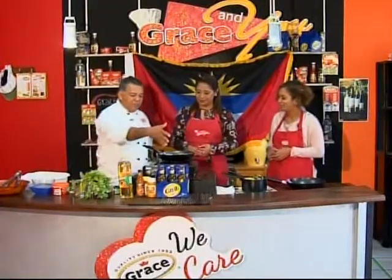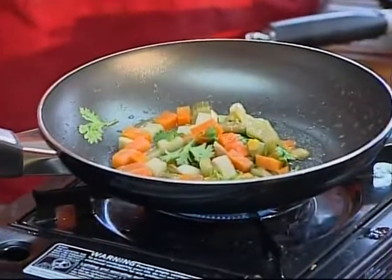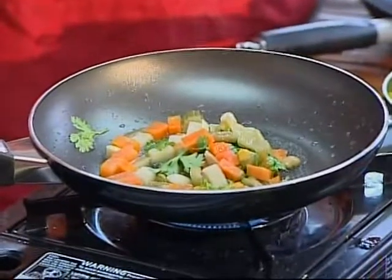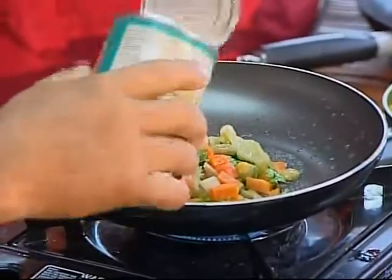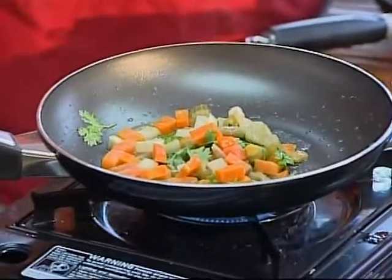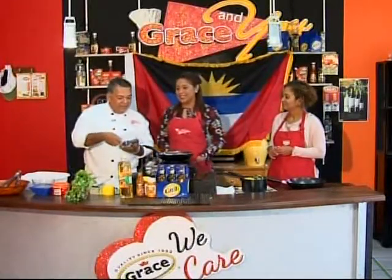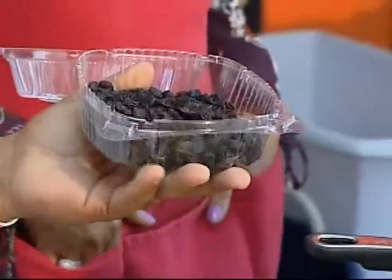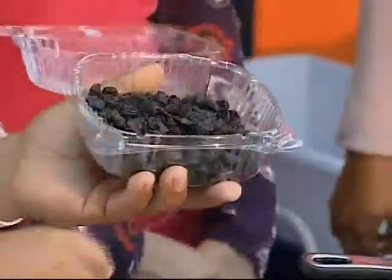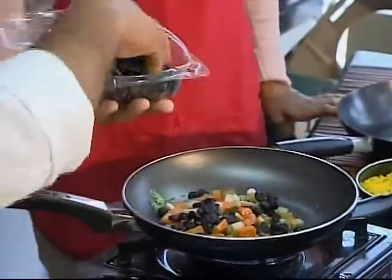So we have these pre-cooked vegetables, some celery, everything in there, and Grace has touched everything. Added some cilantro for fresh, pungent flavor. That's going to go in a little bit more. Remember, this is already cooked. Then, if you want, now this is a little surprise. This is the kicker. We put the raisins in for the seasoning. People go like, raisins? Everybody goes like, raisins, raisins.